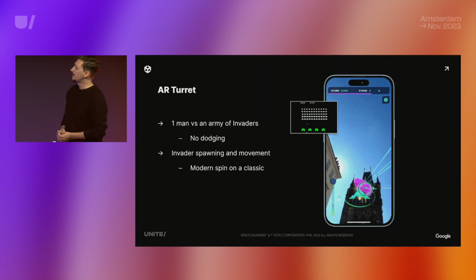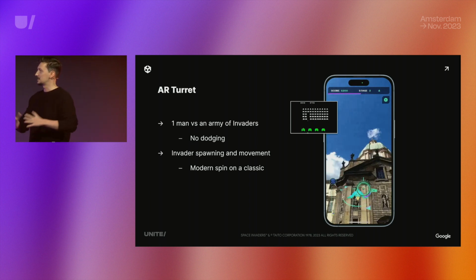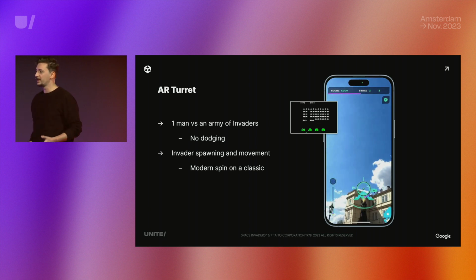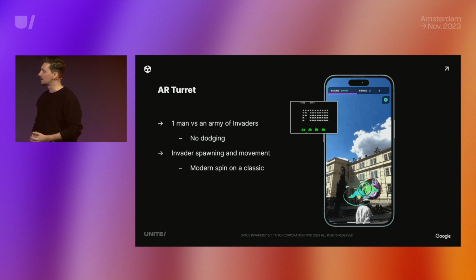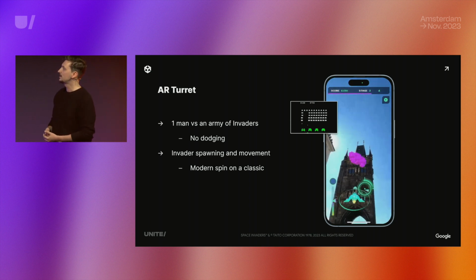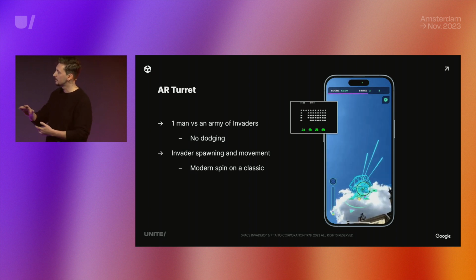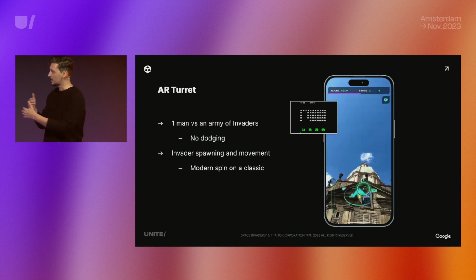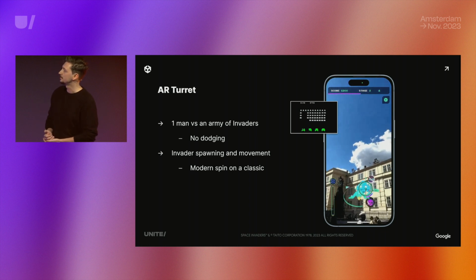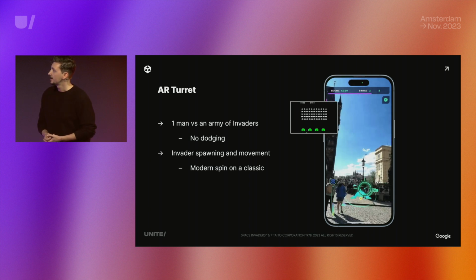So the AR turret mode. Initially, right off the bat, the idea hit us. It needs to be simple, pick up and play, a classic Space Invaders homage. So you point and shoot. But we developed the gameplay a little bit further. We added tracking of the crosshair with your finger. We added tracking with gyroscope and accelerometer, as well as a couple of upgrades, power-ups.